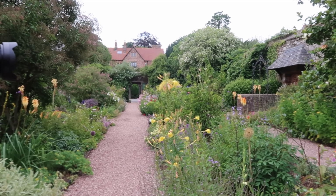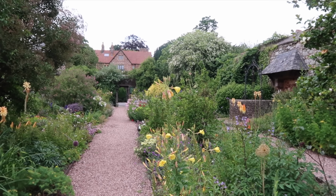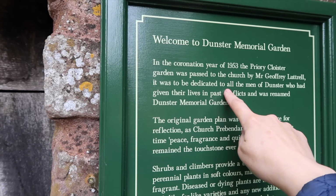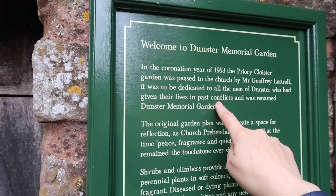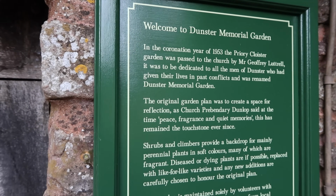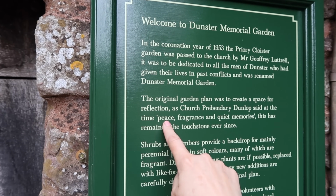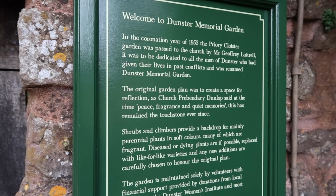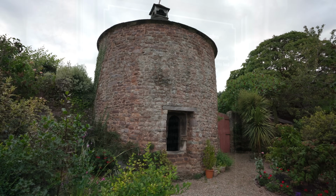In case you hear music, there's a music festival going on, I think in the pub, at the Luttrell Arms. So the garden is dedicated to all the men of Dunster who had given their lives in the past conflicts and was renamed Dunster Memorial Garden. And here it says, peace, fragrance and quiet memories. And this is what you feel like as soon as you enter this garden.